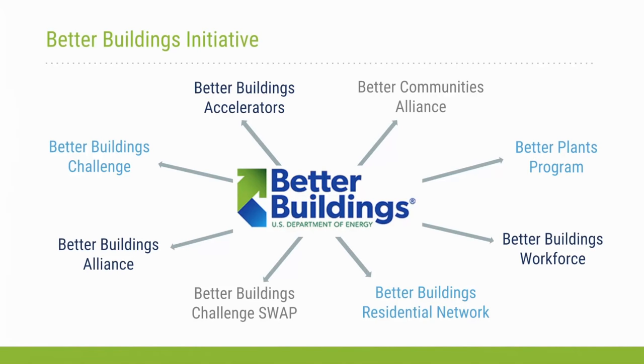The next slide. So the Better Buildings Initiative has a number of sub-programs in there, so this is just highlighting that the Better Buildings Alliance is that one sub-program that really works directly with the building owners and managers to address these issues they might be having. Next slide.